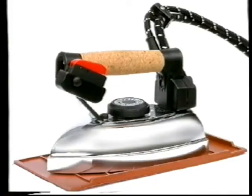As well as these, GHIDINI has recently enlarged its range of irons to include one with a cork handle called the Model U. This iron is a little lighter than the traditional irons in the GB series and corresponds also to the European Community regulations, being equipped with a security thermofuse.